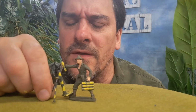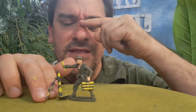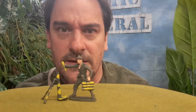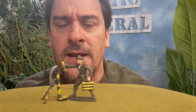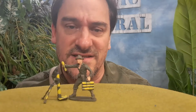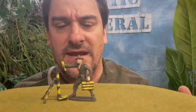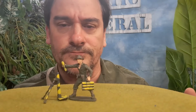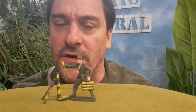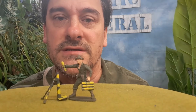The mortar is from the BMC mortars, and to make the spare parts, what I did is not only did I chop up the existing poses of Australians, but as always, as I tell you guys, Airfix has the multi-pose sets that you can always get extra parts from, and that's where I got some of these parts. So 1/32 scale Airfix multi-pose plus the Australians.